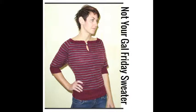This sweater is the Not Your Gal Friday sweater, and yes, another pullover sweater, but I just can't help but love this sweater. The simple keyhole front really sets off the pattern, and the striping just gives it a little bit of flair. This would be a good sweater for just about any casual occasion, I think.